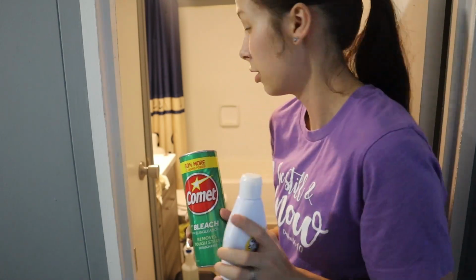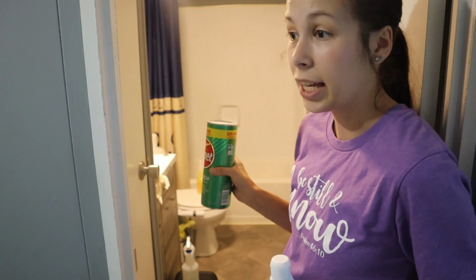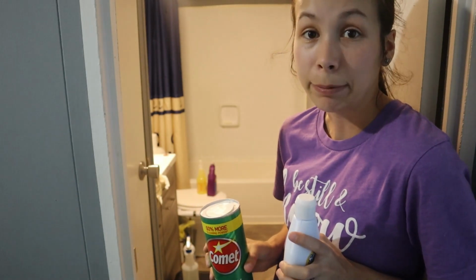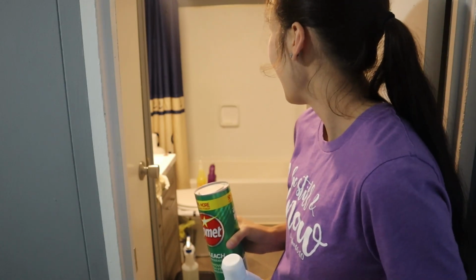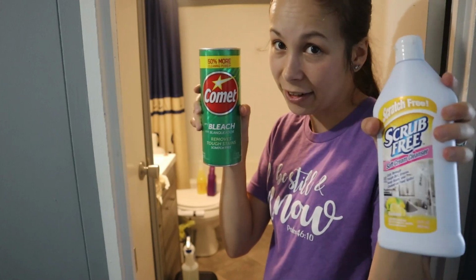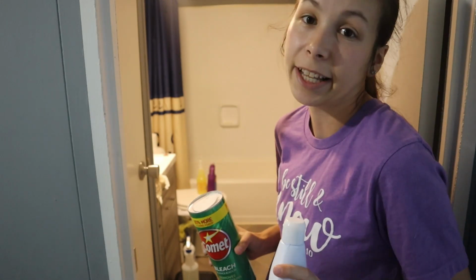It's so strong. But now I'm gonna just finish deep cleaning this bathroom and get it all nice and clean, back the way it was. And then we'll move on to the master bedroom and test out our products on that bathtub, see how well they do on that one, and deep clean that bathroom as well.